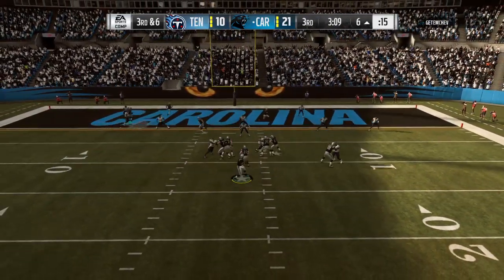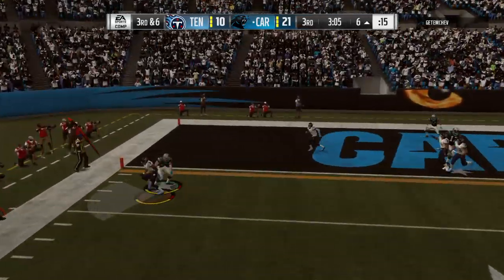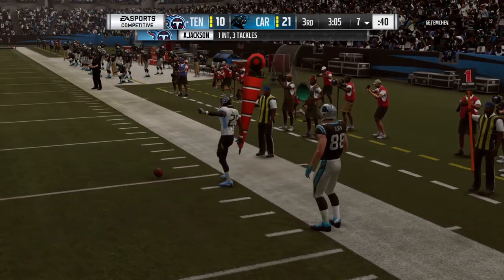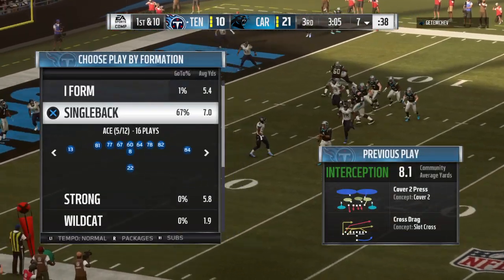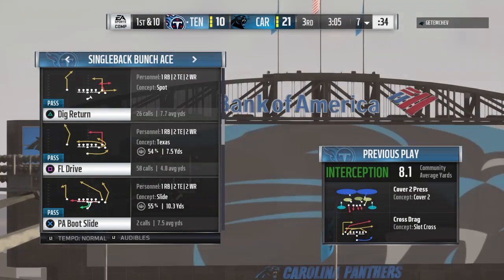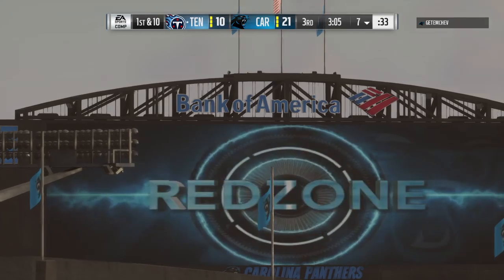A shotgun snap for Newton. Forced out to his left. Looking for the tight end, Olsen, and it's intercepted. Picked up by the USC man, Adoree Jackson. First possession of the 3rd quarter, an interception, so maybe a second half tone setter. Indeed, and not the tone they wanted to set.